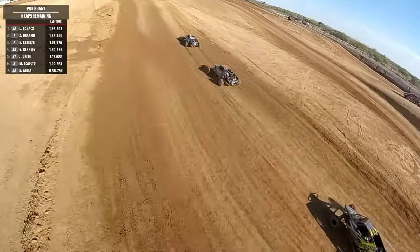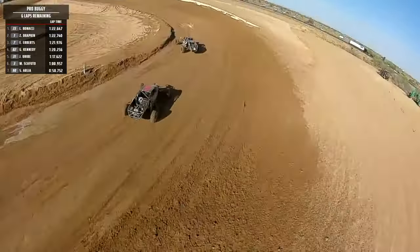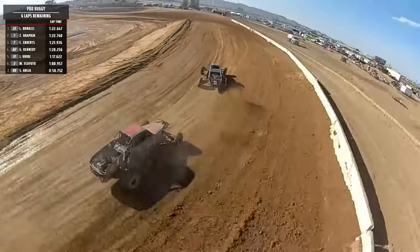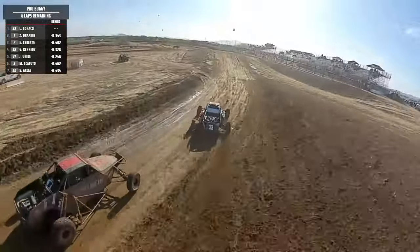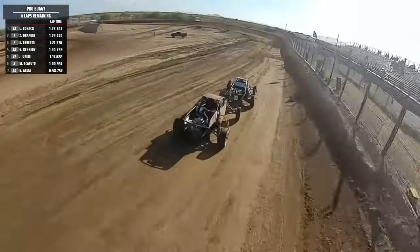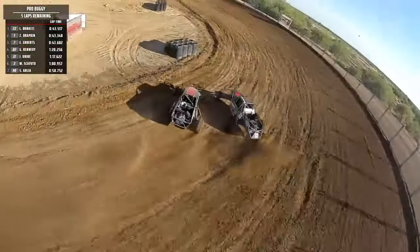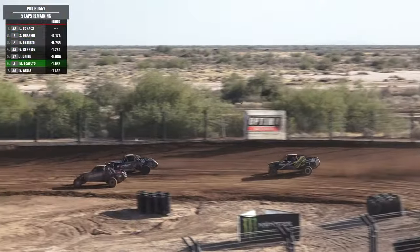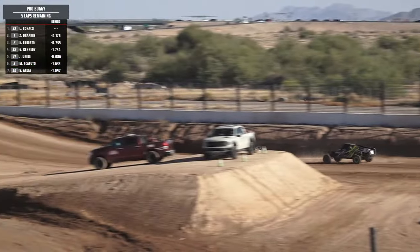You know what? I think it's Drapkin. Whatever it is, those two drivers are doing a hell of a job keeping that car up front. Well, there we go. Into turn one, Drapkin goes inside. Bonacci pinches that car. Out of the turn, Drapkin now has the lead. That was set up perfectly.